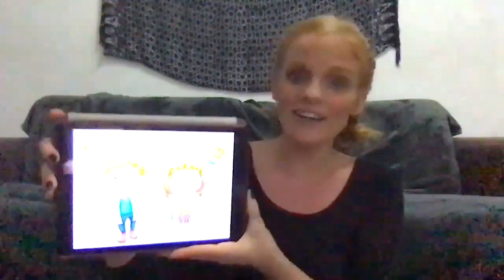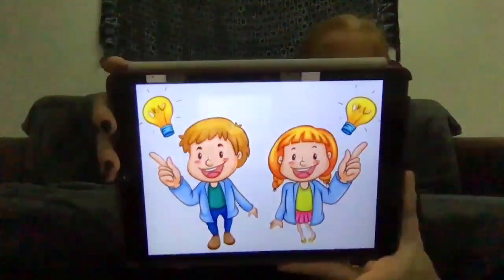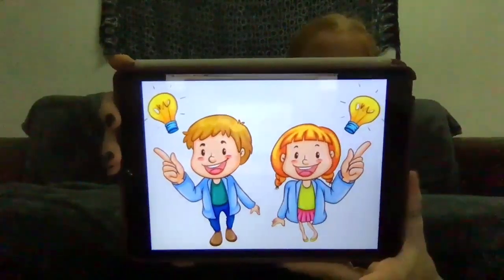Now we've talked about clever before, so I think you know what this one means. But clever means very, very smart. If you are a clever child, which you all are very clever, that means you are very smart. So that means that the rabbit in the story is probably going to be very, very smart. A clever rabbit or a smart rabbit.